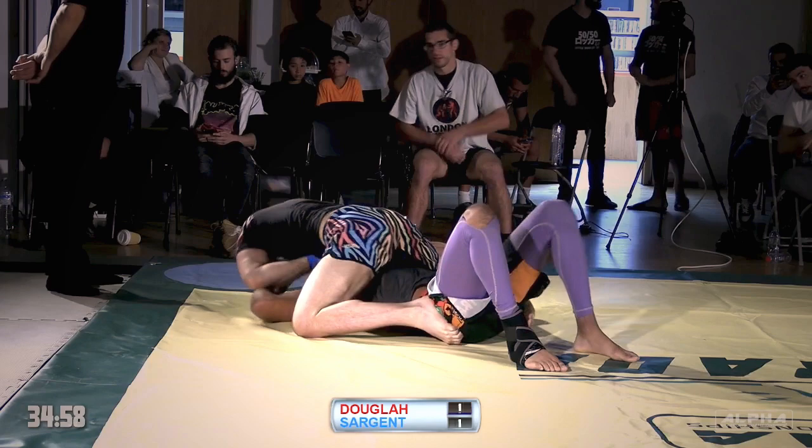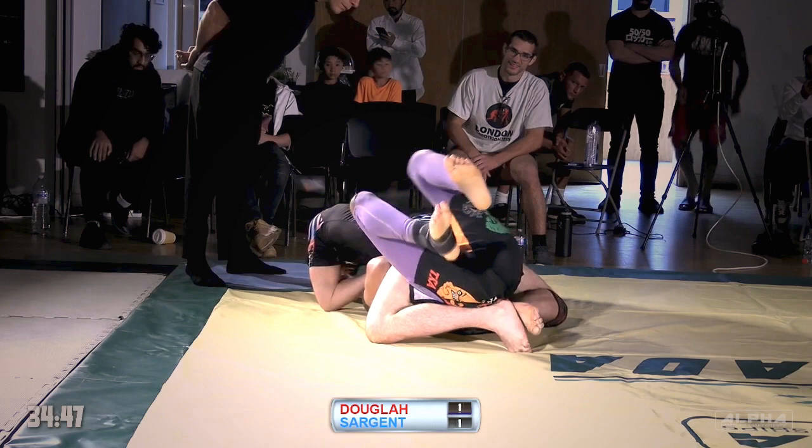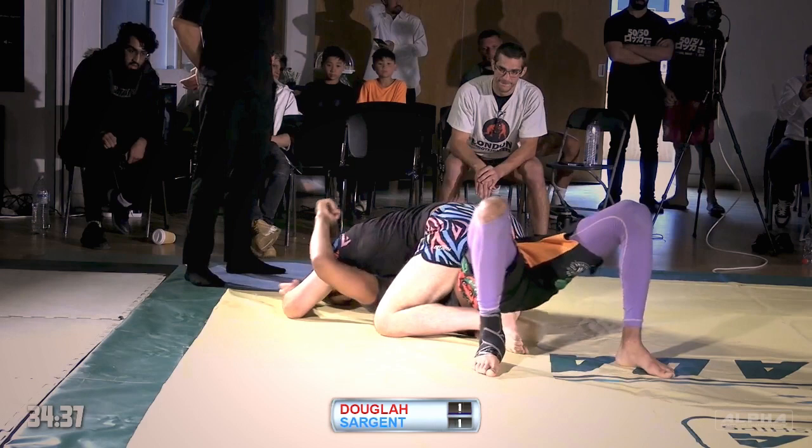All the hands are locked. Omar's definitely threatened there by that mounted guillotine. Mo's definitely got better control of it now. Good. Omar is looking to bridge. The way he's posting his feet, he's going to use those long legs for momentum and probably escape.